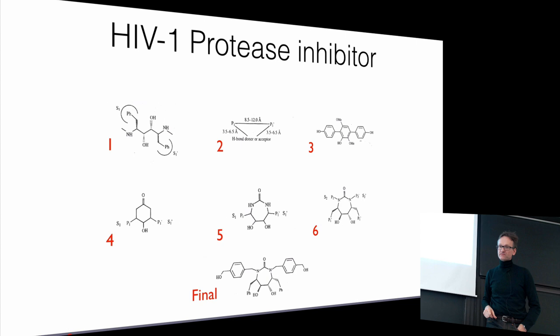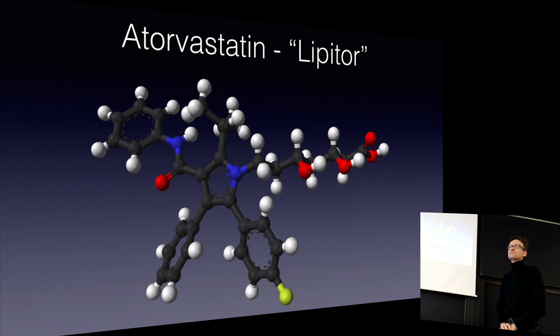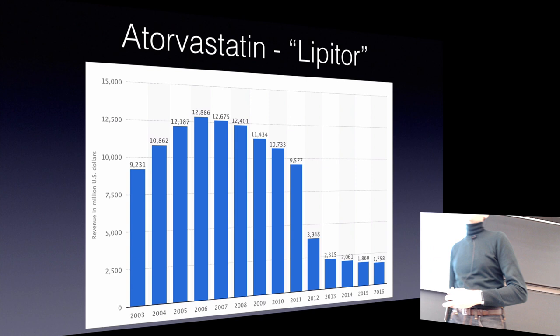This is another cool drug, atorvastatin, Lipitor. Do you know what you're looking at? You're a bit too young to eat Lipitor. It basically lowers cholesterol. You're looking at $14 billion per year of sales. This is probably the largest drug success ever in the world. Until 2015, it made $140 billion. And these are the annual sales revenue.